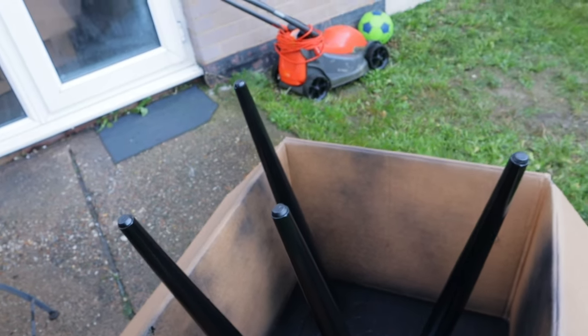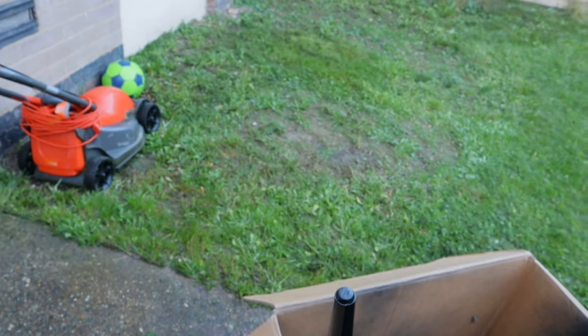Yeah, so we've done the first layer of spray paint on the legs. Looking good, looking good. So I had to leave it to dry for a bit and then see if I need to do another coat.